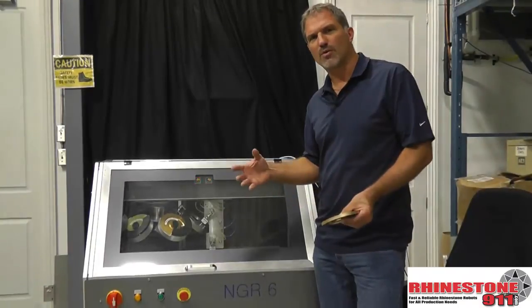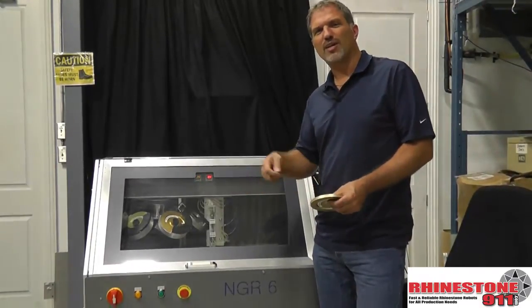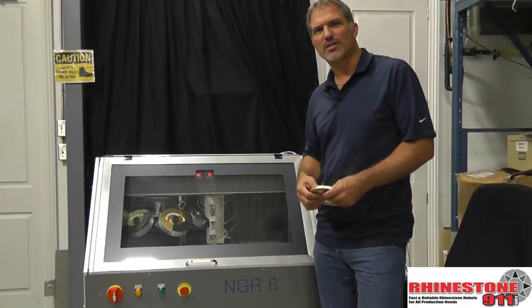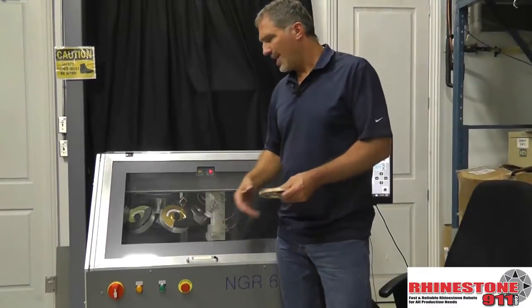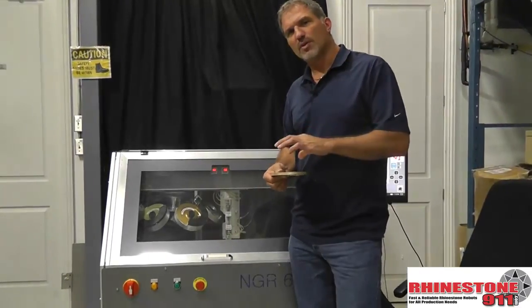It doesn't help to quote you a crazy number of speed, only for you to have to go afterwards and do a lot of hand correction. That defeats the purpose of the automation. It has 6 hoppers here, and what we do with the machine is we don't nickel and dime you.